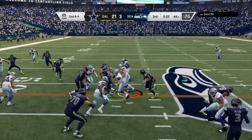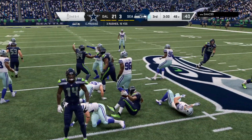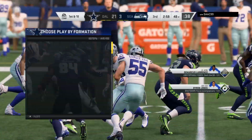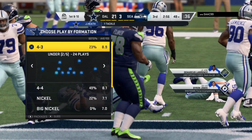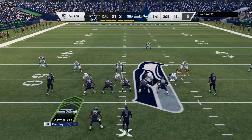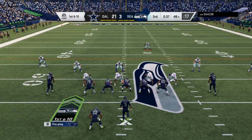A second down carry for Procise. And he'll get it out a couple yards shy of midfield at the 48. 4 yards the pickup, first down. Not too many offenses want to turn down long drives, but when you're down what they are, they've got to pay it off with some points.